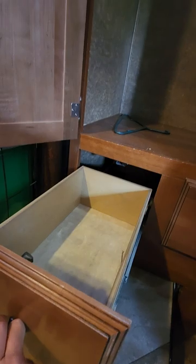All those cabinets up there. You got this big closet right here. And you got your pantry. Hello, light. Where's it? Oh, it's not in there. Got these big drawers here. Huge drawers. Never had an issue with storage.